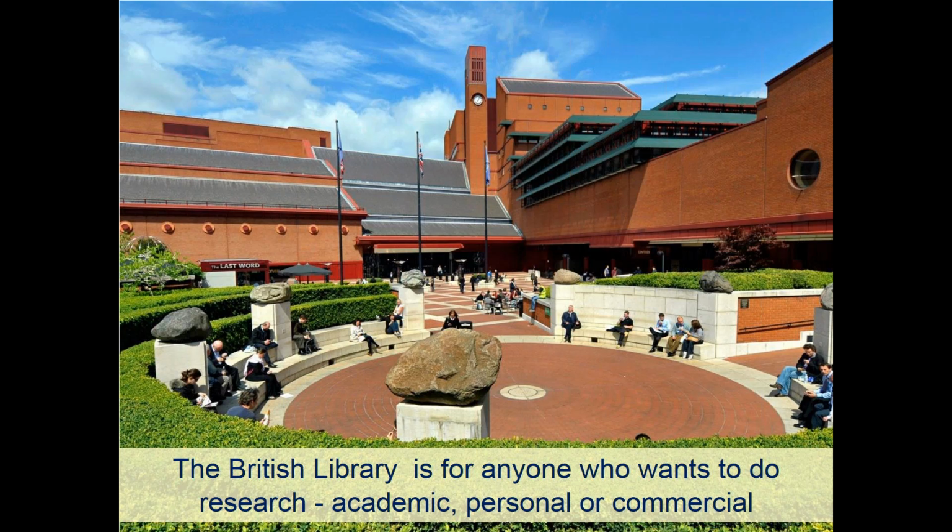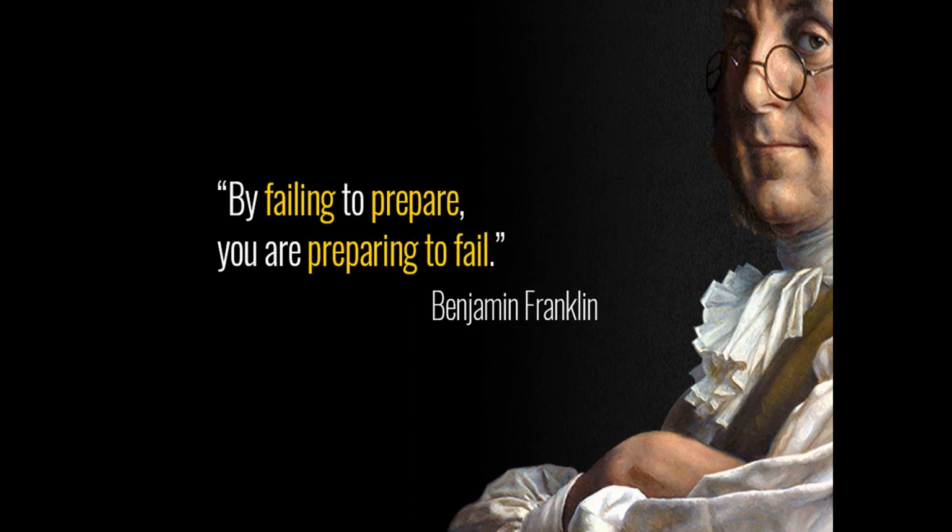So, in terms of market research, Benjamin Franklin said, by failing to prepare, you're preparing to fail. The main point is that you should do market research at all stages of your business, from starting a business to growing your business and into entering new markets, for example, with exporting.